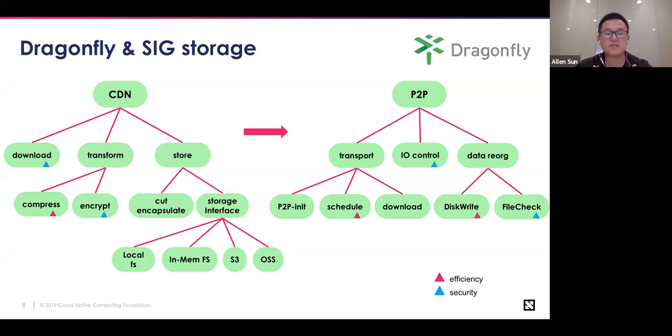After we transform it, we store it. When we store it, we cut the files into blocks, and we use our encapsulation protocol to add some headers for each block. In addition, we provide a storage interface, so we can store the blocks in the local file system, some in-memory file system, or some third-party storage services. This is the CDN part, and I tried to introduce the storage-related parts.